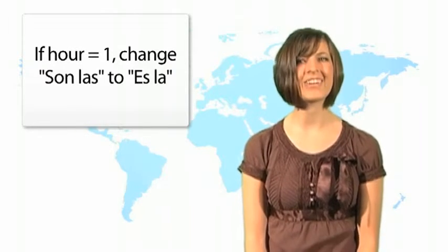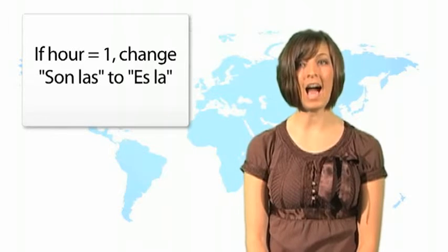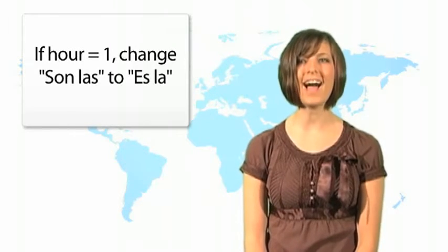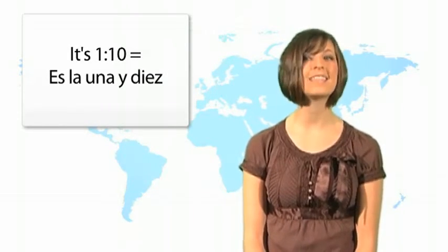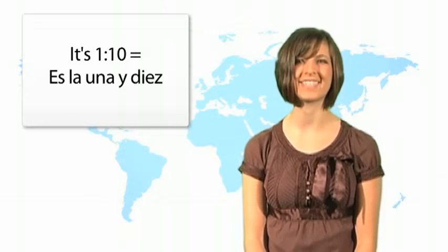Qué bien. The only exception to the son las rule is if the hour is in the 1 o'clock range. Then, because 1 is singular, you'll use es la instead of son las. Makes sense, right? Una is singular, all the other numbers are plural. Es la 1:10 is a perfectly wonderful answer. So let's try a few. I'll show you some pictures of some clocks. You tell me what time it is.